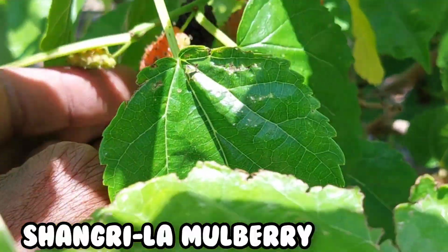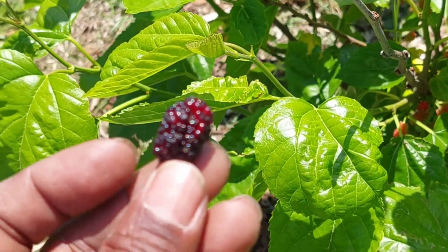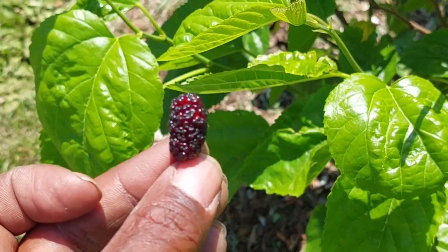Yeah, I'm gonna need to put some burlap over these mulberries. Shangri-La mulberry. Let's see what it tastes like.